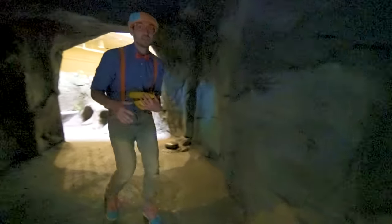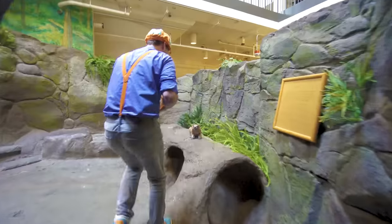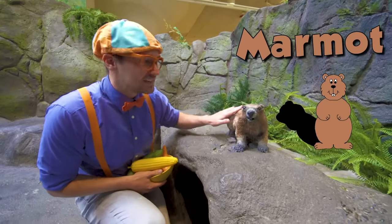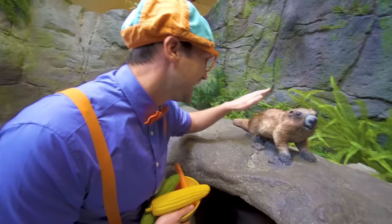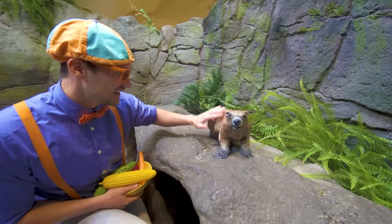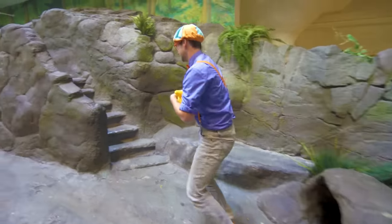Ooh, it's really dark in here. Kind of scary, let's go. Oh, hey, look. It's a marmot. Hey, marmot. You're really nice. Hey, wow, it feels really nice. Oh, okay. Oh, the campsite.